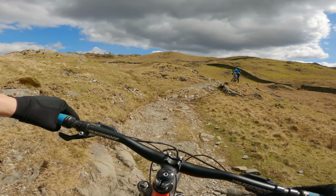This ride has just been fantastic so far. It's got stunning scenery. Trails have been great. Certainly helps that the weather is great as well. This is just so nice. The ideal mountain biking experience.